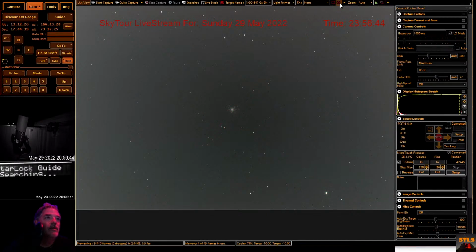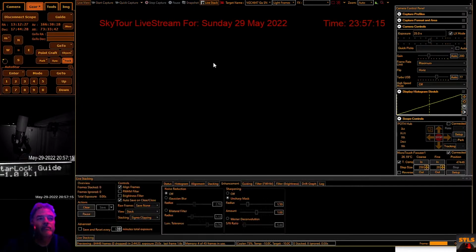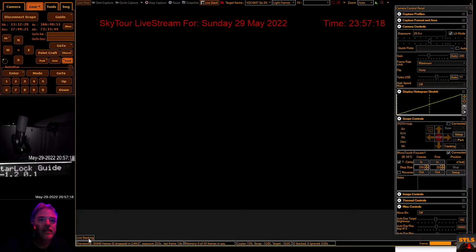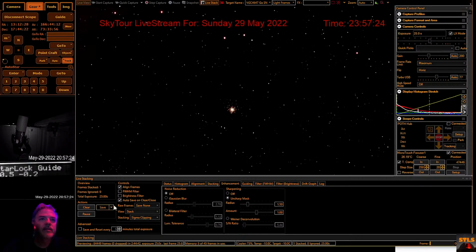Alright, now we'll take a 25-second shot of this cluster. Right there. And then we'll come off of our hyper view, as I call it, the finder view. You can see the yellow bar down there progressing. That's the shot as it's being taken. Then I'm going to go into our stack so we can see a proper rendering of this globular cluster when it comes in. And we are guiding. You can see by the numbers changing right there.